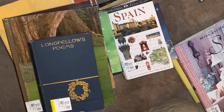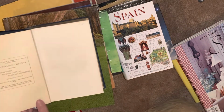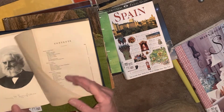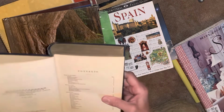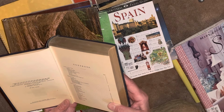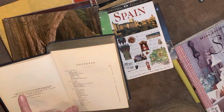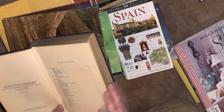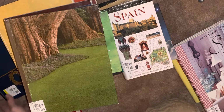Got a lovely Longfellow's poems book, beautiful. Two dollars at a thrift store. When was this published? I don't have the right glasses on. Maybe sometime in the 30s. Let's see. Oh, no, 18. Yeah, that's 1886. These are each one, and it started in 1841. The last one is 1886. So this is a nice old book, in lovely condition, and I got it for two dollars. I don't think I'm going to tear that one apart.